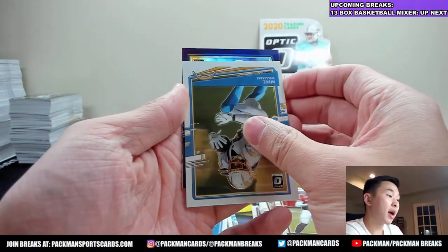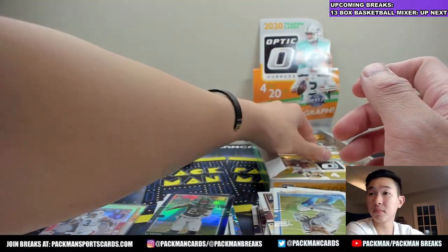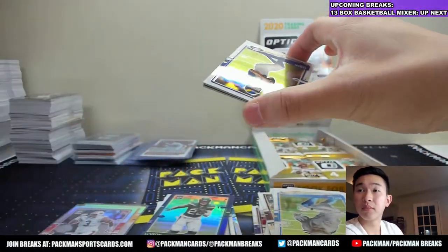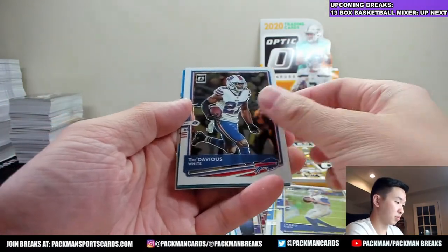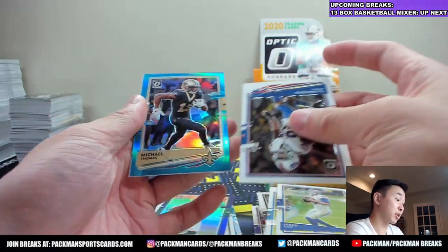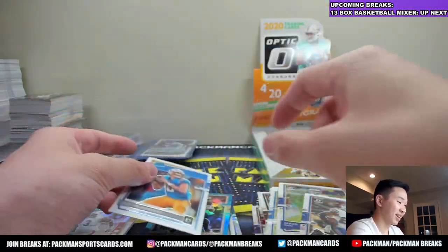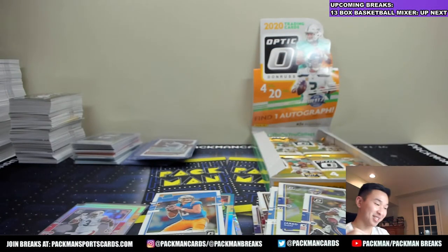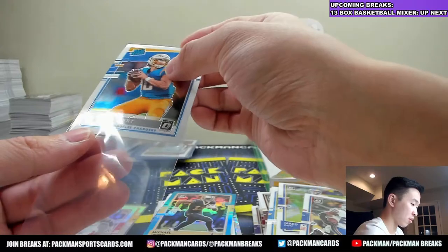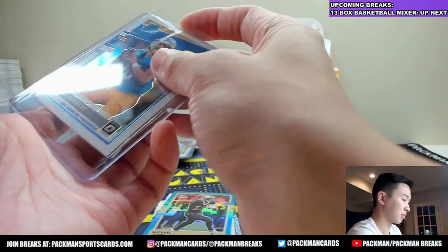Here we go. Le'Veon Bell and LaViska, it's a 50. Saints. Breeze? Thomas? Thomas. All right. And oh, ho ho! What a surprise. It's $2.99. A Herbert. Whoa! We got in two Herberts this case. Wow, wow, wow. How about that?